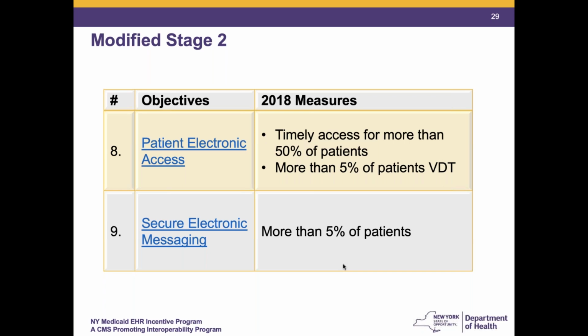A provider can request an exclusion from this objective if they either do not have an office visit during the EHR reporting period, or the provider conducts 50% or more of his or her patient encounters in a county that does not have 50% or more of its housing units with 4 megabytes per second broadband internet availability.